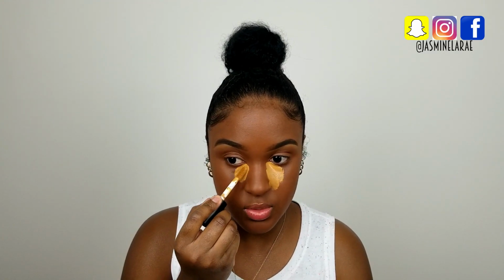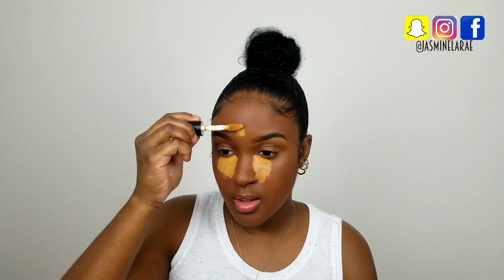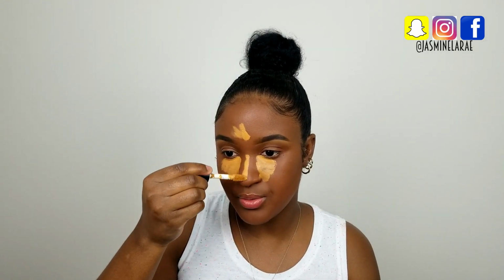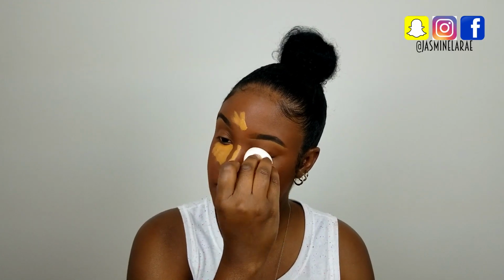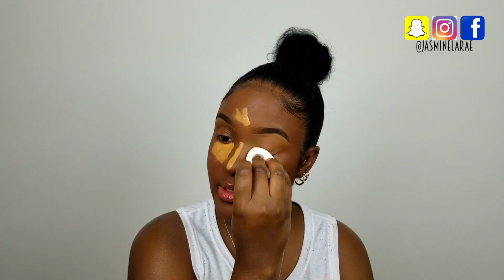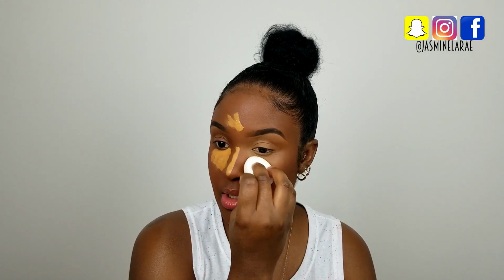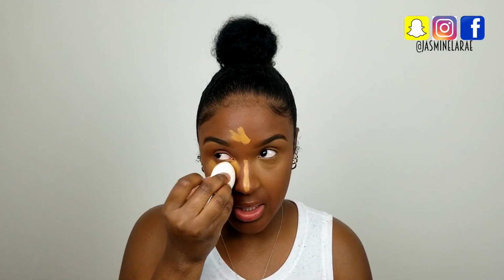I'm just gonna start here in the center of my forehead, but just a little bit because I tend to overdo it. And like, y'all, this is like super yellow. I don't know how it looks on the camera, but it's like, hello, I'm here. But let's blend it out. Let's look. It definitely does brighten up my face.